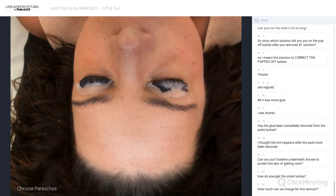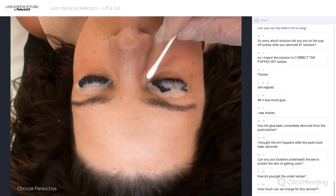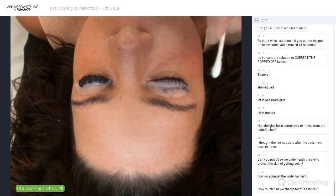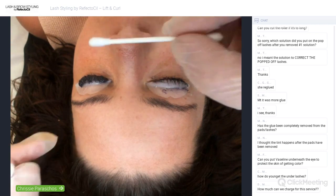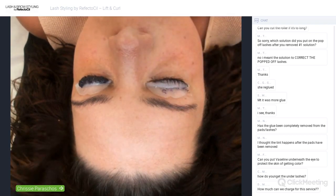So we can already see how dark they've become. I don't know if you can tell on the camera, but I can tell here they've become pretty dark already in that 2 minutes. Okay, dry Q-tip. Remember, dry Q-tip. Very, very important first.